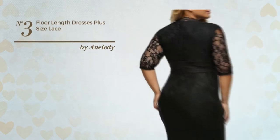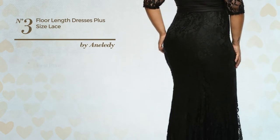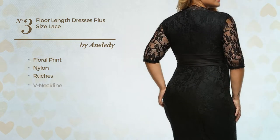Number 3, a Mother of the Bride Banquet mini-length dress. Featuring an elegant look with floral print, crafted from quickly drying nylon, styled with ruches, this dress includes V-neckline, long sleeves and empire waistline. Available uniquely in this color.